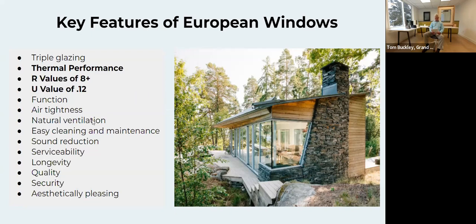We talked about sustainability. These windows are serviceable. The Europeans believe in longevity and being able to service the windows so they last 30, 40, 50 years or more. They have a history of these windows lasting a long time. Now, longevity, we talk about the maintenance, which we'll get into later.